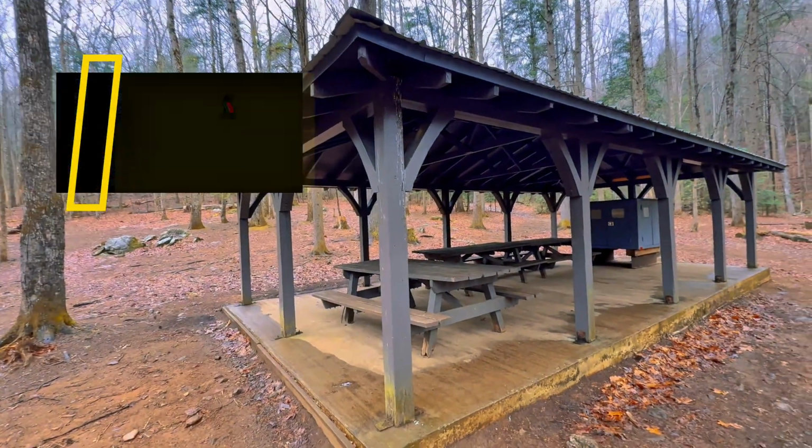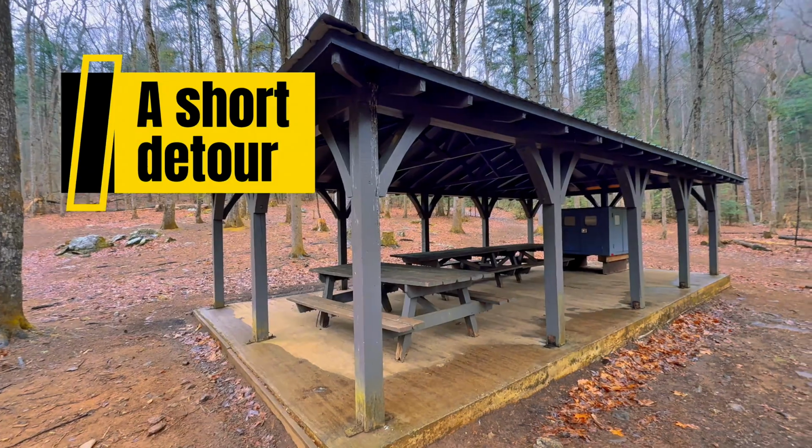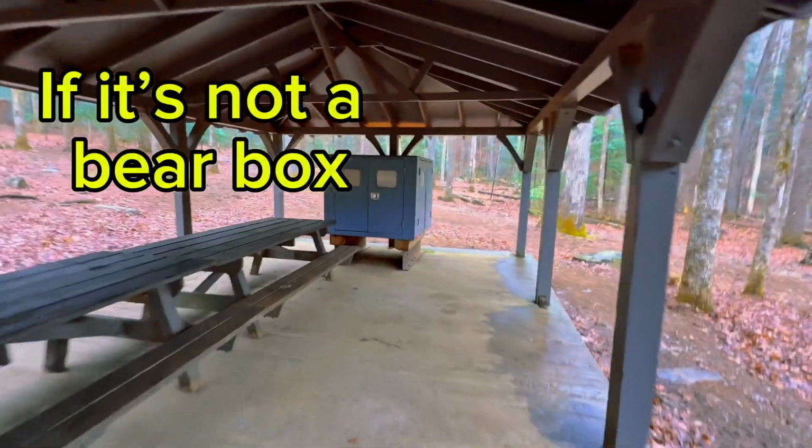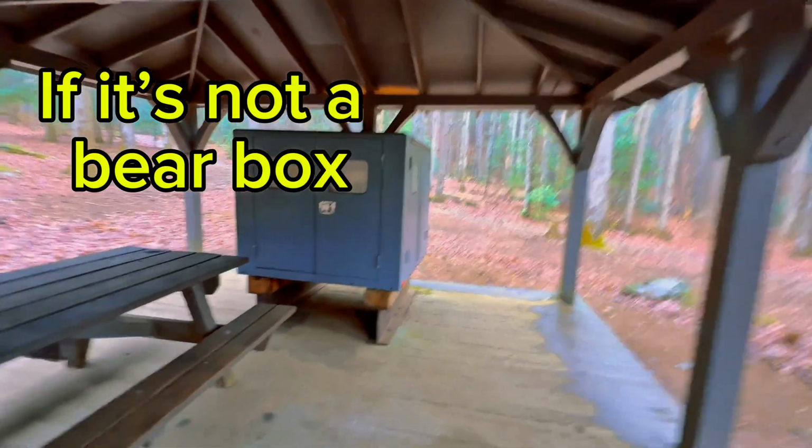This Pioneer area is pretty cool. It's like a covered little gazebo here. I guess a bear box that they've got. I don't know, it looks like it's got locks on it. Let me check this thing out.